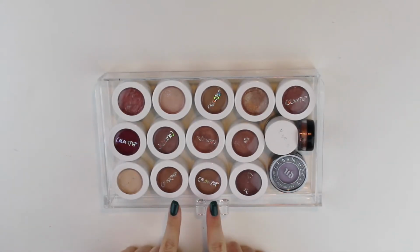These are my Super Shock shadows. I'm just gonna quickly go through these and declutter them.